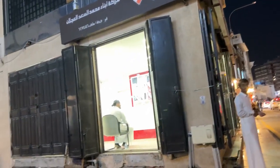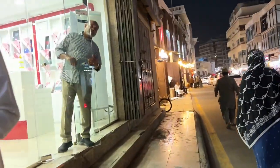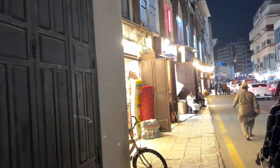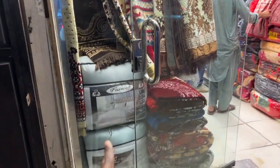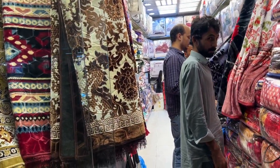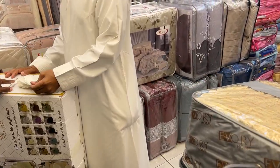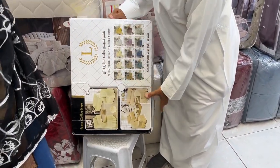Okay, now we got the khamis and imamah aisle on the main road. And we found the busta aisle. We actually want like full comforter sets. So let's see how this goes. This is what we came for. Yeah. Take it in white.